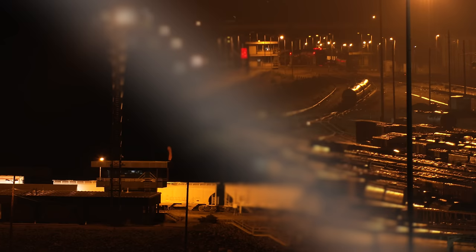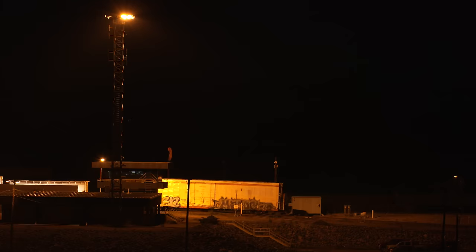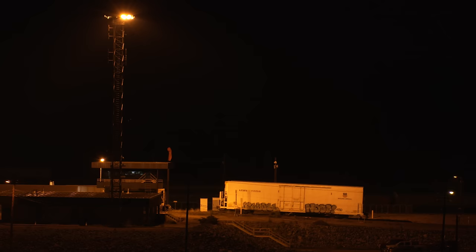Directly north of the tower, the west hump is also in action tonight. This hump is 20 feet high, and cars are sorted into one of 49 bowl tracks below. In real time, the two humps can sort around 3,000 cars per day, although the actual number can vary greatly with the ebb and flow of the economy.